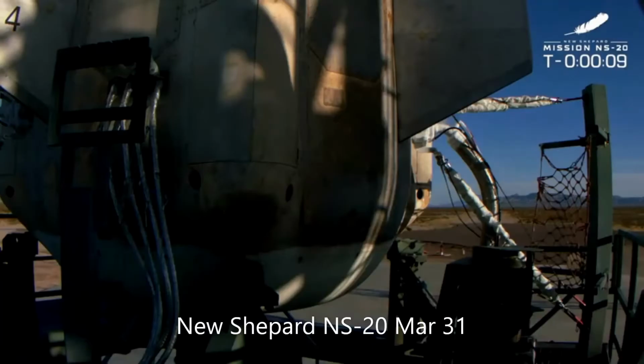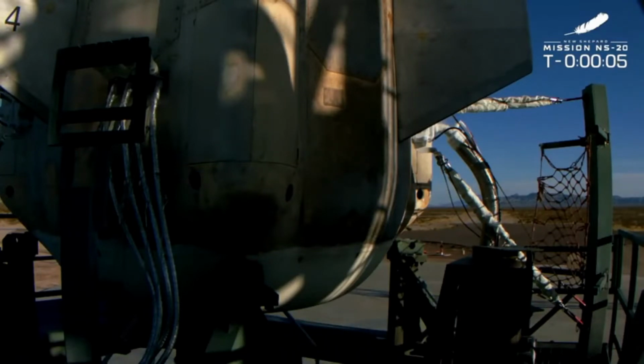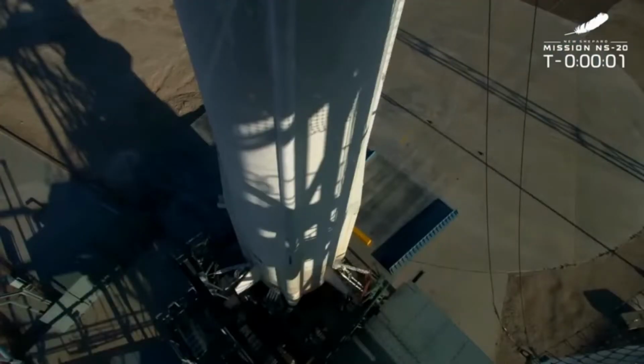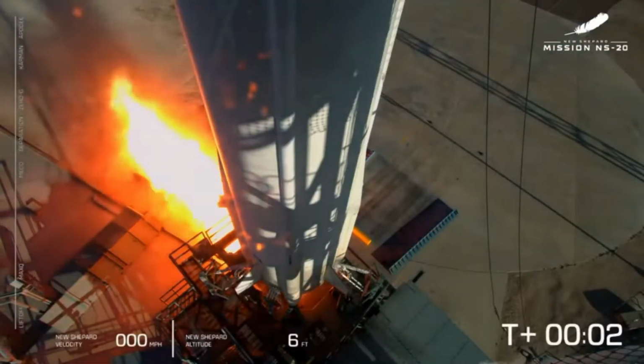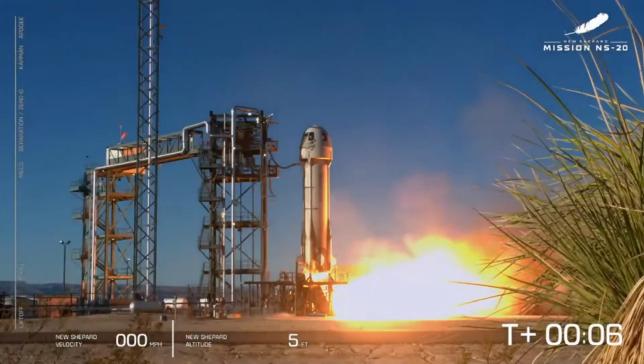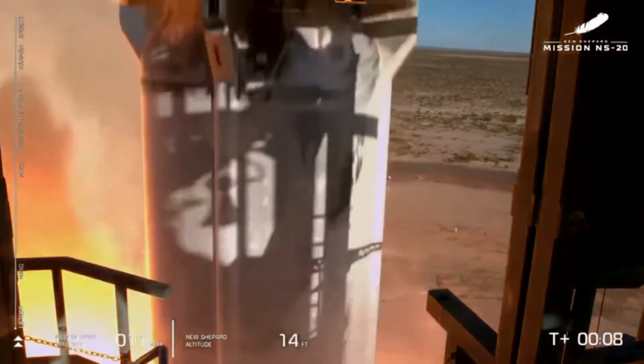T-minus 10, 9, 8, 7, 6, 5, 4, command engine start, 2, 1, 0, ignition. And liftoff.